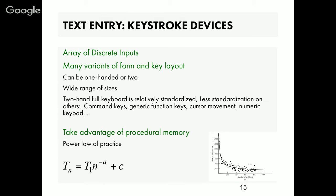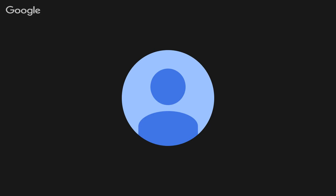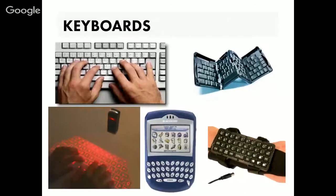Essentially, you usually end up with an array of discrete inputs like a keyboard, and people can choose a lot of different layouts. You're familiar with different kinds. We talked this morning about how there's a power law of practice, where people learn to type over time, and that increases their word count, their speed, and also their accuracy. Most of the keyboards you're familiar with are two-handed. So here are common examples. What are things that are good or bad about keyboards? What are important elements of keyboard design? What would you say?